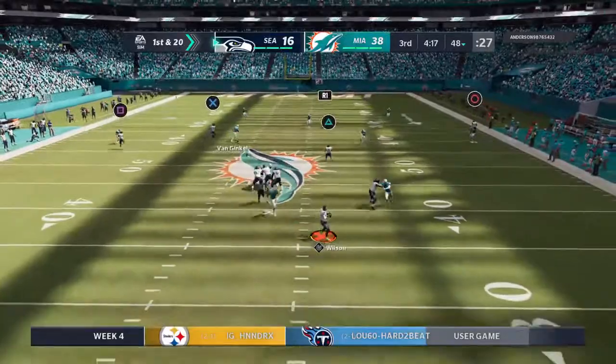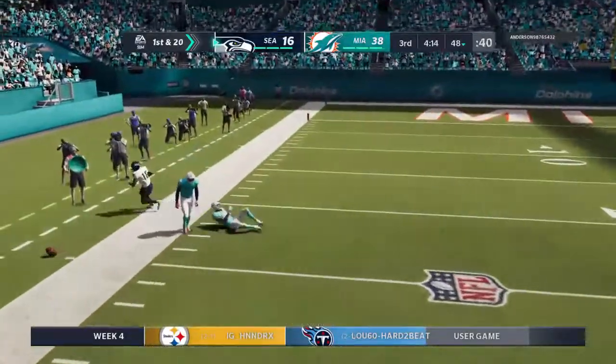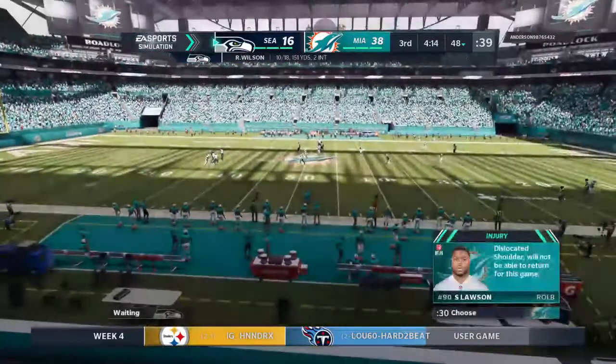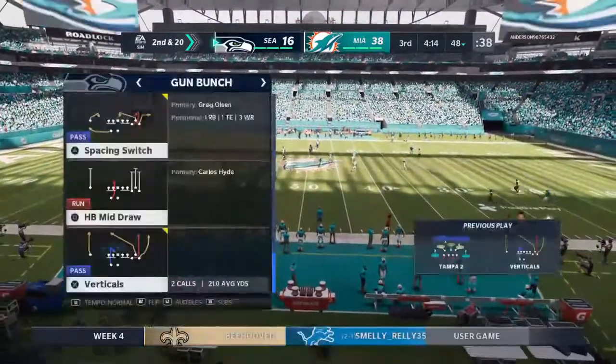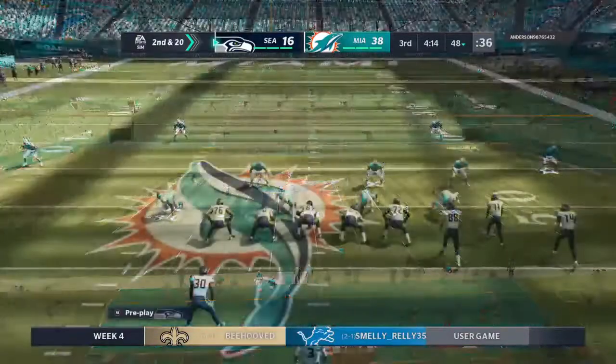Operating from the gun. Wilson. He lets it fly for Lockett. And incomplete there, almost picked off. That's one you maybe expect your roaming free safety to come up with. But it's second down.